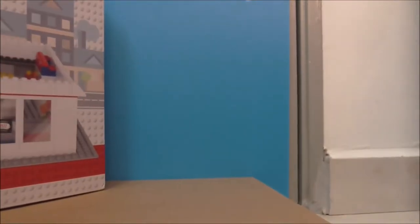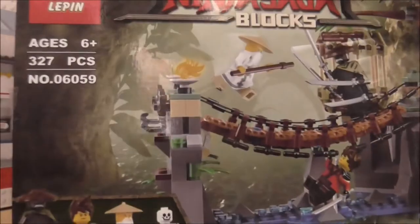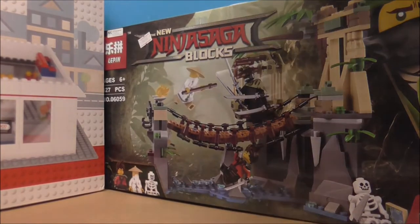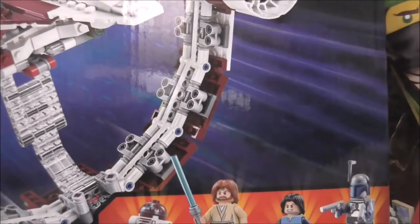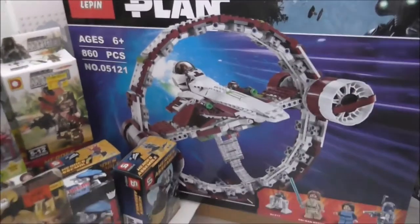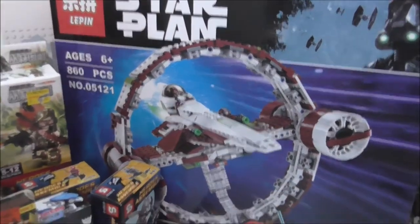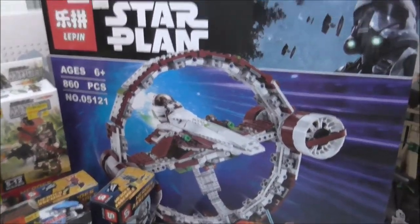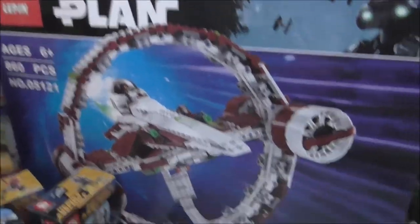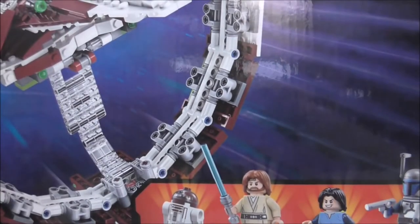And I also got this Leapin Ninjago Movie Master Falls set. Put it right there. And yeah, so the largest set in the haul is this. So let's just take it up here. And yep, so this is the Leapin Star Wars Obi-Wan's Jedi Starfighter with a hyperdrive ring. So yeah, it's a pretty cool set, I guess. And yeah, nice that I've gotten it.